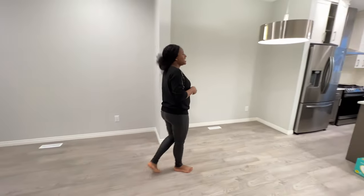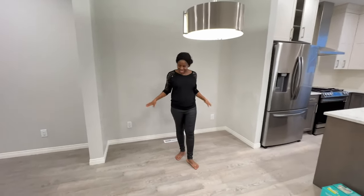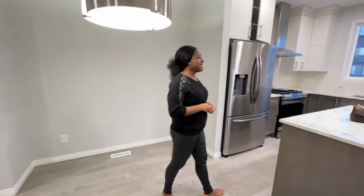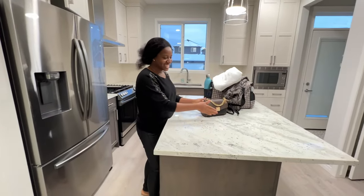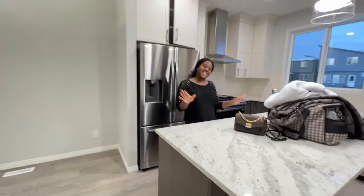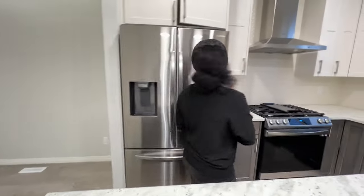This is the dining. This is gonna be the dining space. I cannot wait to see how this whole space is gonna turn out when we eventually decorate. Now, what is a house without an island? This is giving me vibe. This is vibe. I cannot count how many breakfasts we're going to be having in this house, and I cannot wait to have all those sweet memories built in here, okay?